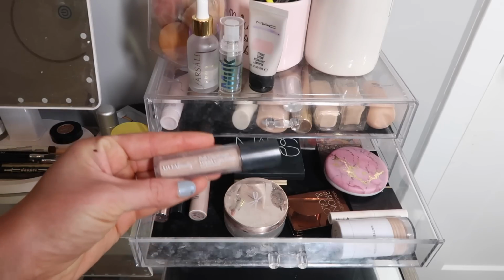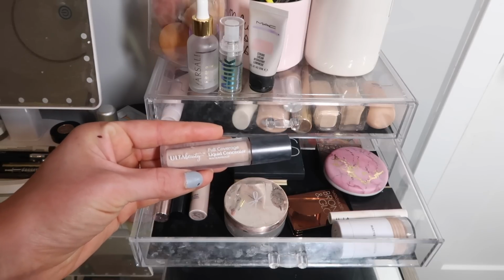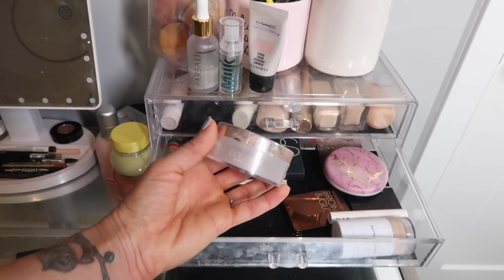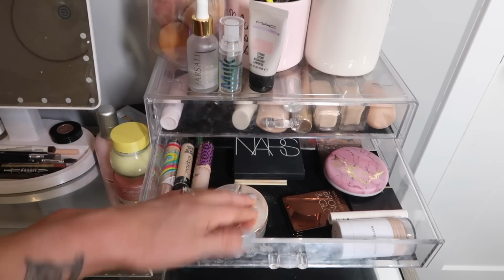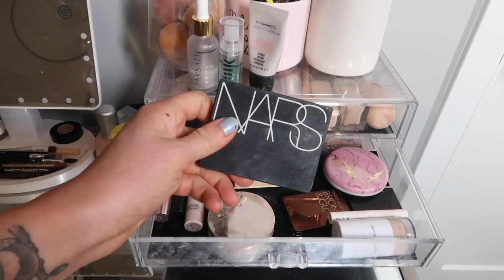And then for the concealer I selected to work on, I have the Ulta Beauty Full Coverage Liquid Concealer. Again, I used this 3 to 4 times, so I'm going to put this away for the time being. My Ciate London Coconut Everyday Vacay Powder I'm almost done with, and this is going in a project, so this will stay. My NARS, this is a highlight. It's in the wrong drawer.